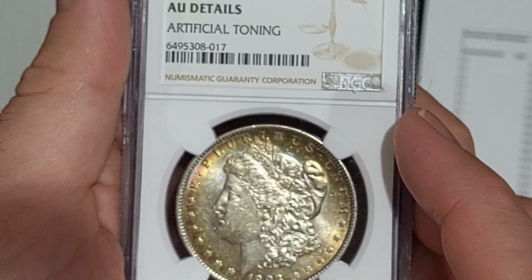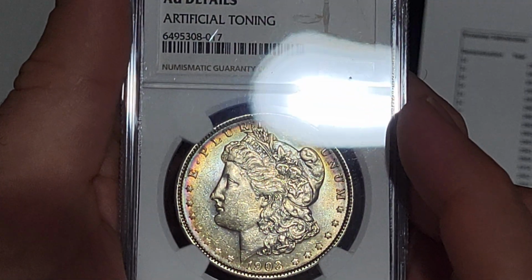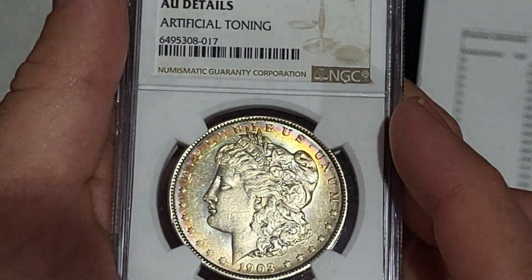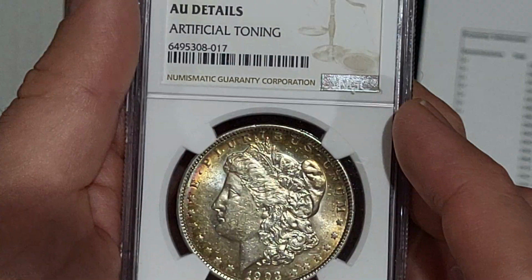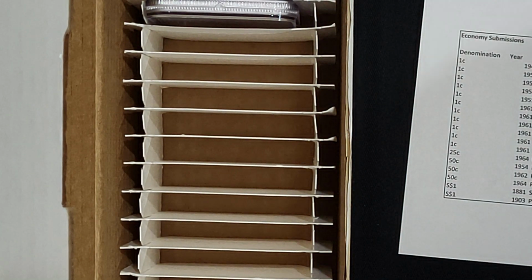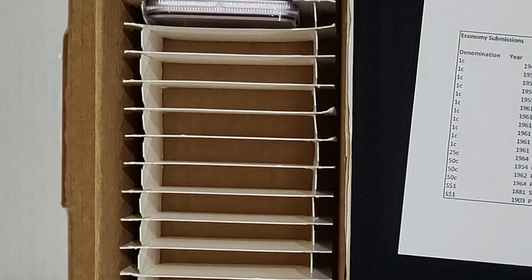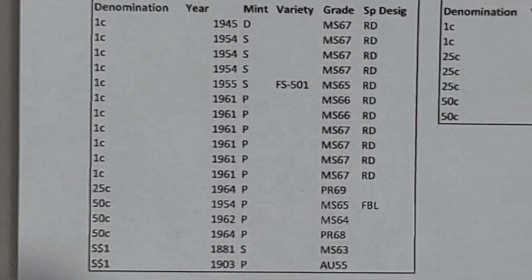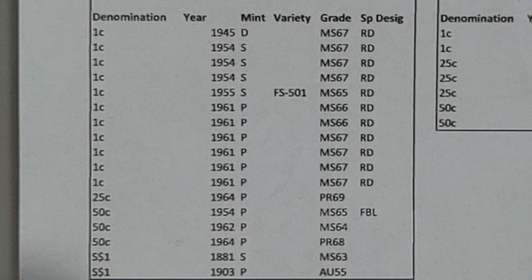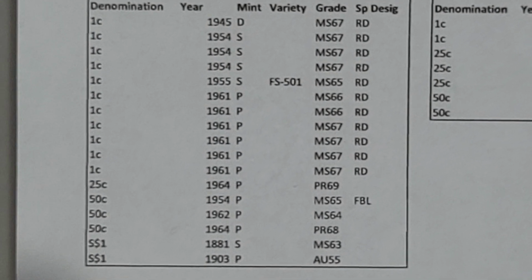We were right about AU, but they gave it artificial toning. So they didn't like the perfect target toning for some reason. There's something about that. I believe we know the source of this toning from one of those old album type paid display cases, and it still didn't cut the mustard. They gave it artificial toning. So I think we did pretty well. The biggest misses on the economy submission were the 61s and that pesky 1954. Everything else we were within a point, and we did really well.